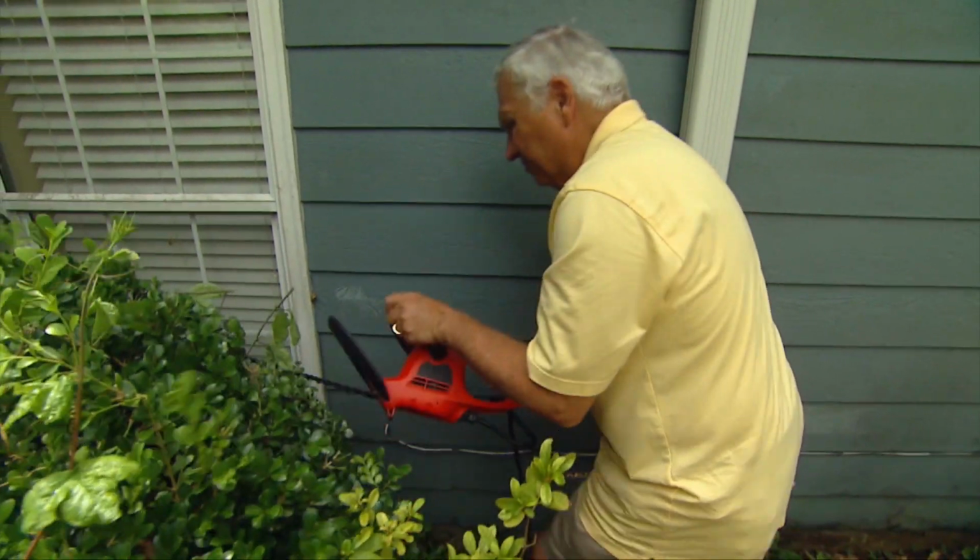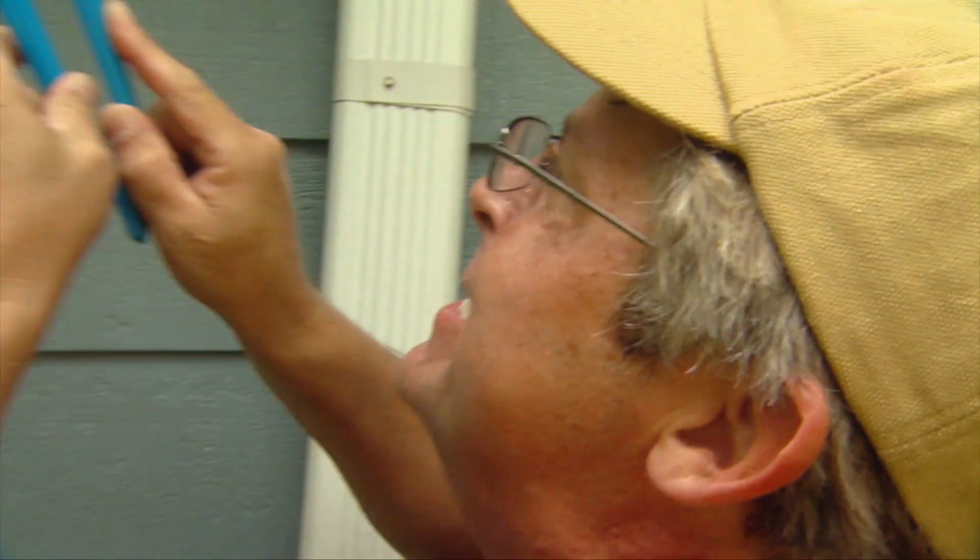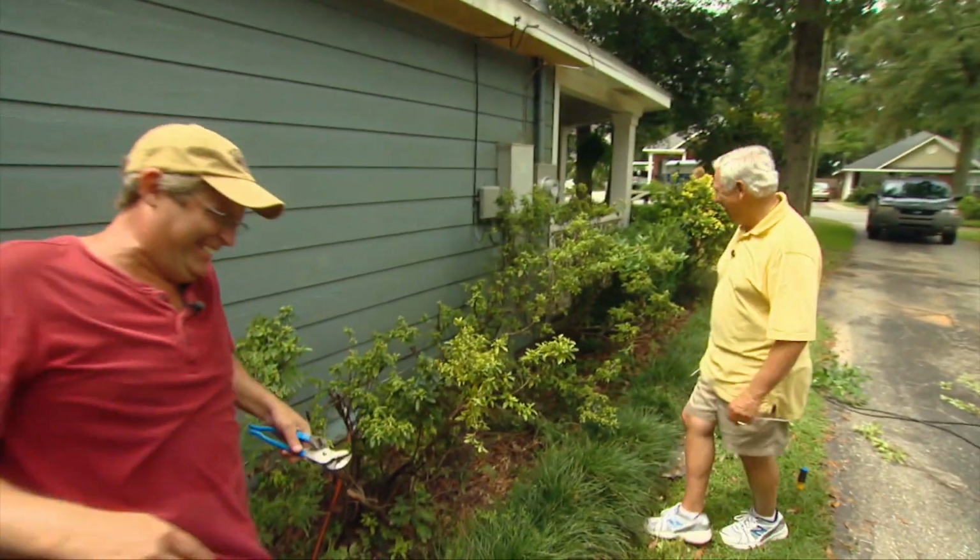Meanwhile, Alan and Butch are done landscaping and wrangling spiders. You're awful brave against that little spider. You don't bring the big one back. And they're ready to go to work.